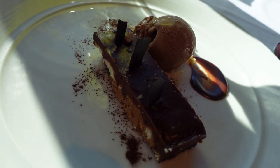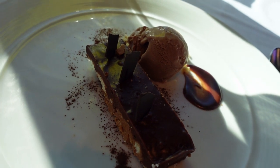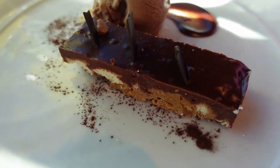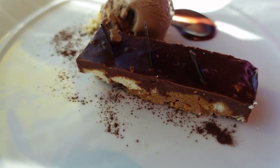For our desserts, I ordered the chocolate crunch bar with a malted ice cream. This was a chocolate lover's dream, and I loved it. It wasn't too heavily chocolatey, and the ice cream was so soft and fluffy.